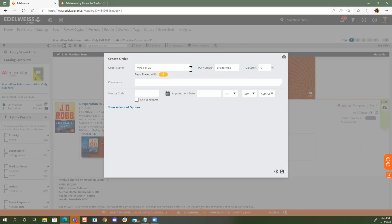Any comments or notes that you want to keep in mind for this specific order? The vendor code, and so this would be the vendor code that you use in your point of sale system, and you can use that when you export this order to import it into your point of sale.